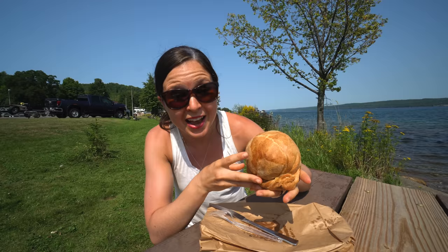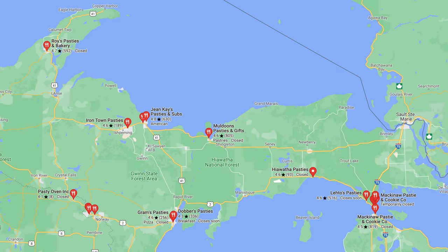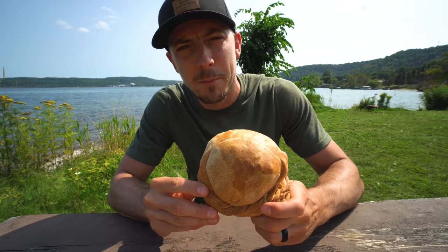Pasties are still a staple item here in the Upper Peninsula today, and there are so many places you can get them all over the Upper Peninsula, but the most recommended spot from all of y'all was a place called Muldoon's here in Munising, which was very close to today's adventure, so we're giving it a shot. Hey, this thing is hefty. It is heavy. It is huge. Yeah. All right, I'm a miner. I've been working all day long. I am hungry.